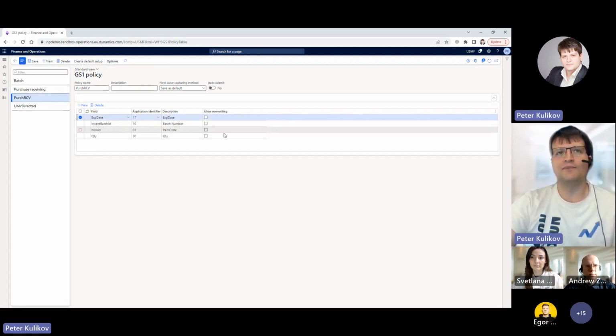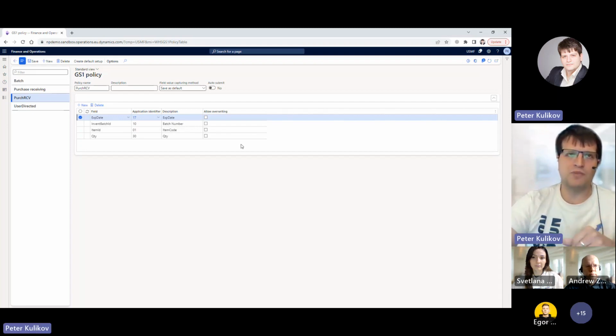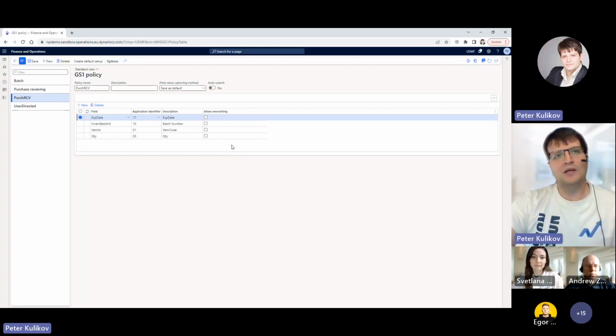So you can fill in some field in your warehouse management application, for example, quantity, using your cell phone, but then you scan the barcode, which contains an identifier for the quantity too, and this setting indicates whether or not the value from the scanner has to overwrite what you put in with your hands.